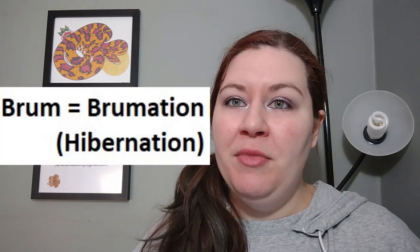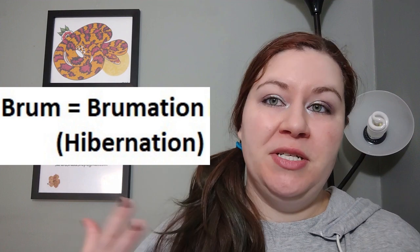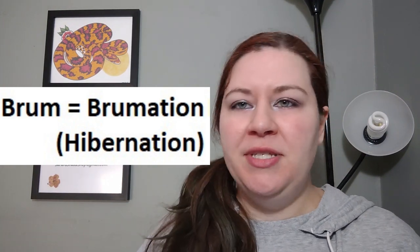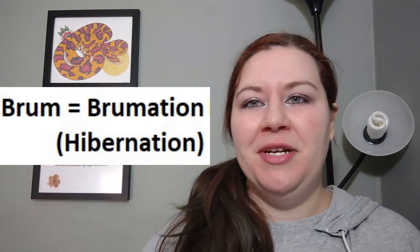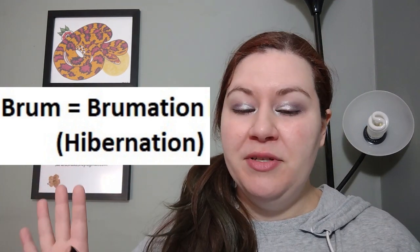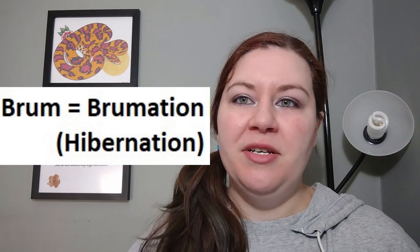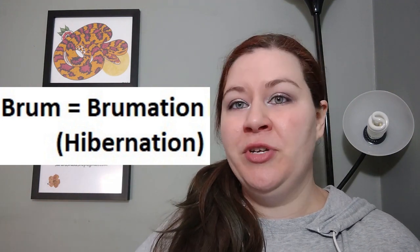And then there's a shorthand BRUM, which is short for brumation, which is basically a type of hibernation for snakes. A lot of people say it's not the same thing. I have said in the past that it kind of is the same thing, but it's kind of not. I'm not going to go into details on that, but if you see BRUM, just think hibernation if you're a newbie and you don't really care too much about the difference between brumation and hibernation.